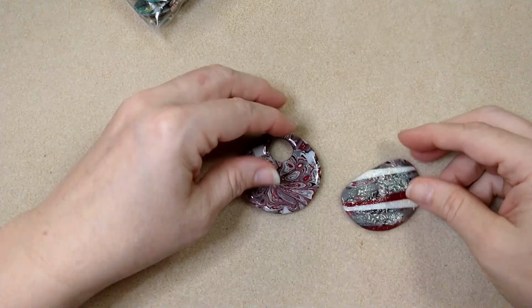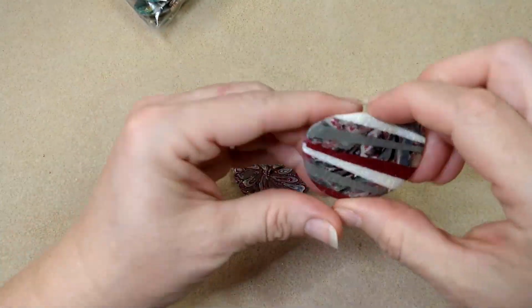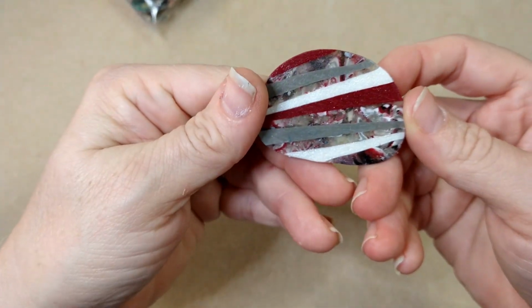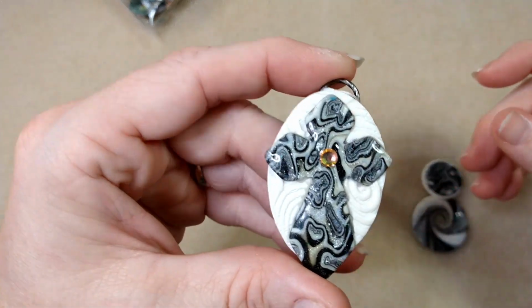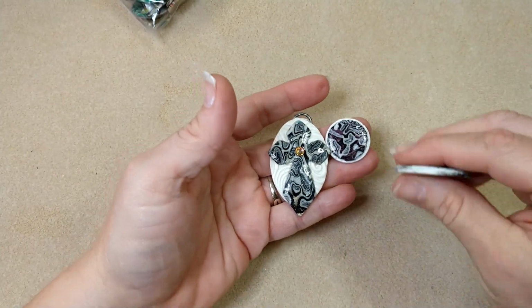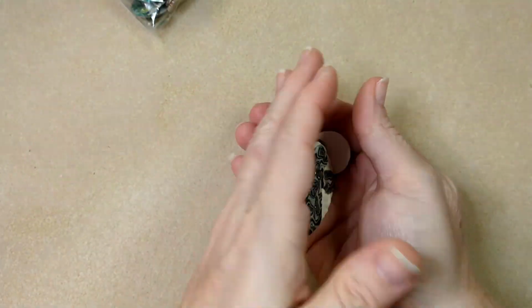Okay, then we have this right here. So this pendant piece, look how beautiful. So pretty. And the back's even done. And then this one as well. It's textured. You can feel it. So cool. I love those. This one I really like too. This beautiful cross with a rhinestone glued in the middle. And then we had a couple of other pieces that you could do just about anything with. Look how pretty that is. So cool.